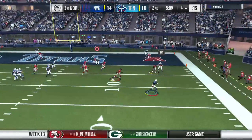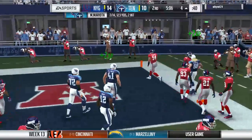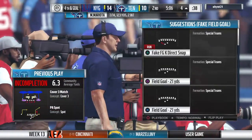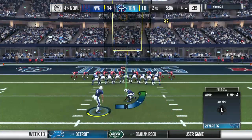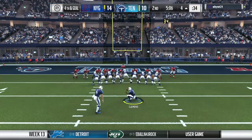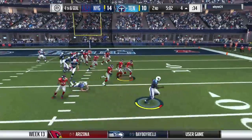Sliding out of the pocket. A bullet throw, but incomplete. So out comes a field goal team now for the second time here today. This will be just a 21-yard attempt. Oh, they get to the football. It's blocked.